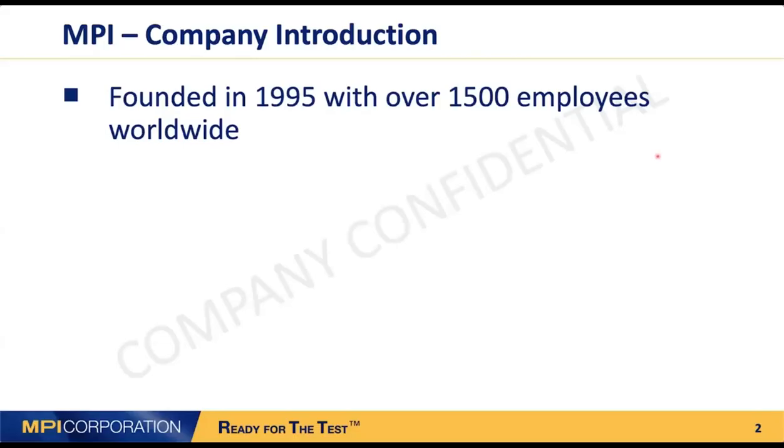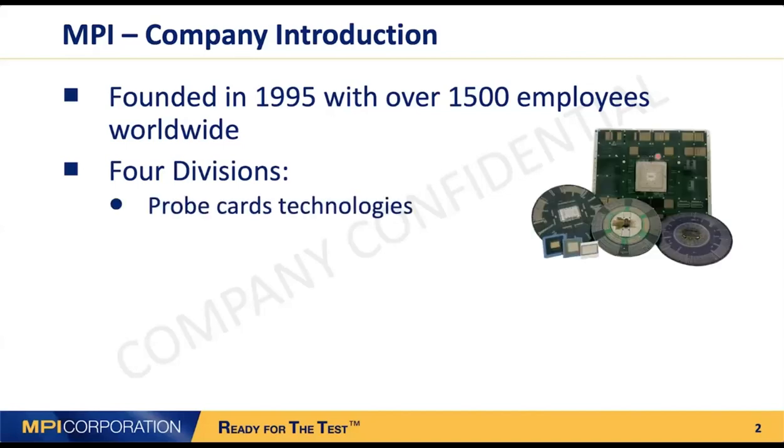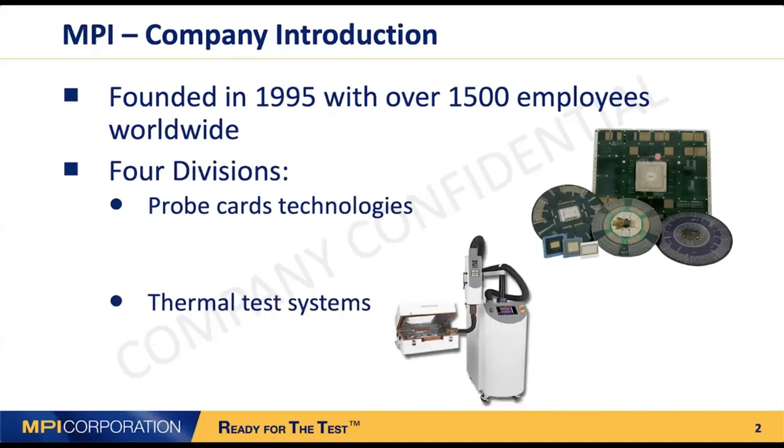I want to do a short company introduction. The company MPI was founded in 1995 and has now over 1,500 employees worldwide. There are 4 divisions within MPI. First, there is the probe card division, which is providing different kinds of probe card technologies for production probe systems. Then we have our thermal test systems division, which is delivering thermal streams for testing under temperature.